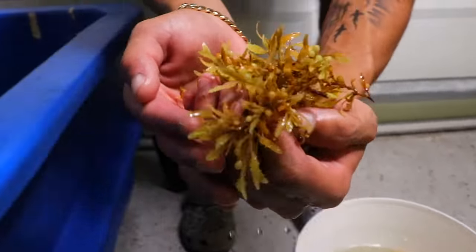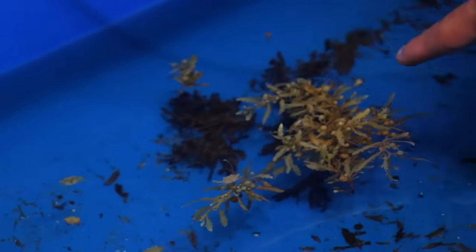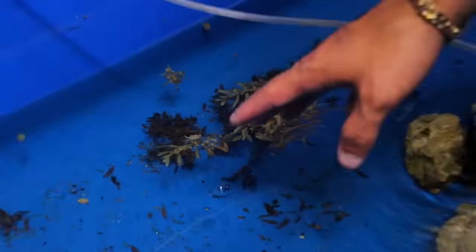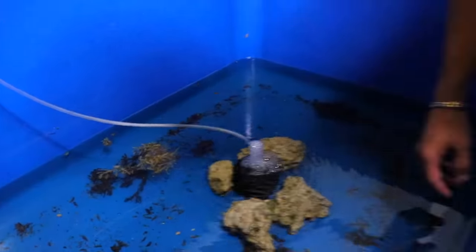All right, here they go. Dude, there's crabs all in the seaweed. Oh, look at all the crabs coming off. Bro, look at all these little crabs. There's so many, and all these we will be feeding them because probably in a month or so, they'll all be about that big, and then we'll feed them off to our big old emperor snapper.